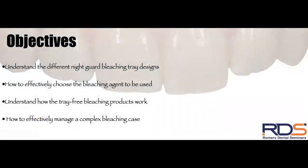So let's get started with our objectives for today. Our first objective is understanding the different night guard bleaching tray designs that we have available for vital bleaching. We're going to learn how to effectively choose the bleaching agent to be used. We're going to help you understand how the tray-free bleaching products work. So there are some bleaching products out there that do not require a tray. And how to effectively manage a complex bleaching case.